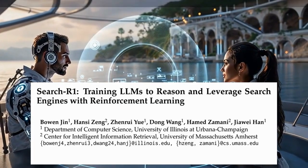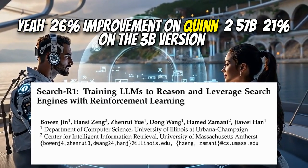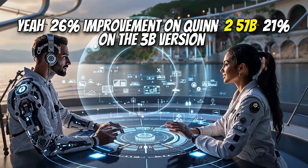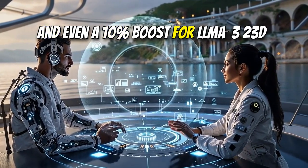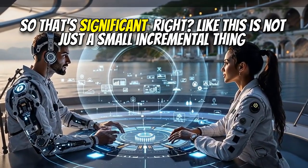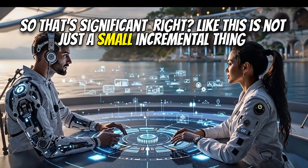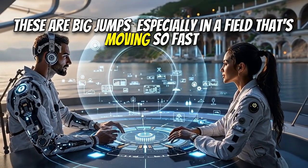Yeah, it's pretty neat. And they had some pretty impressive results. 26% improvement on Qwen 2.5 7B, 21% on the 3B version, and even a 10% boost for LLaMA 3.2 3B. So that's significant, right? This is not just a small incremental thing. Not at all. These are big jumps, especially in a field that's moving so fast.